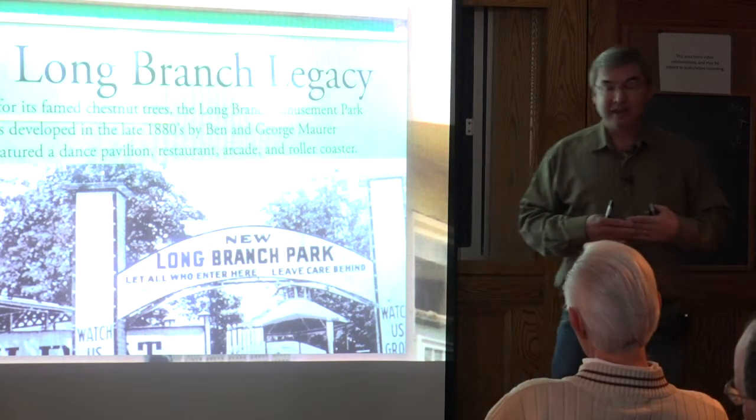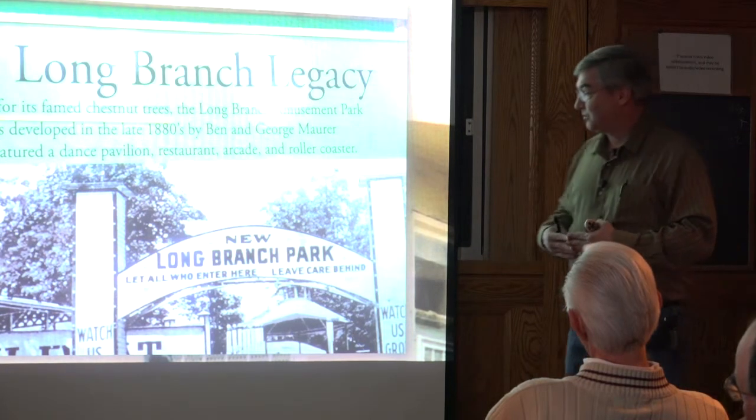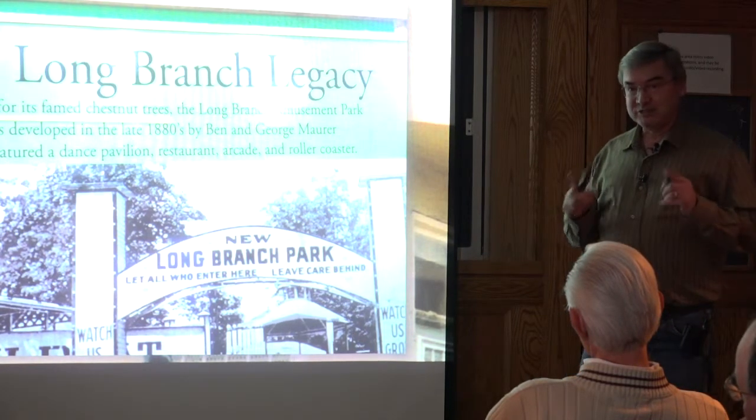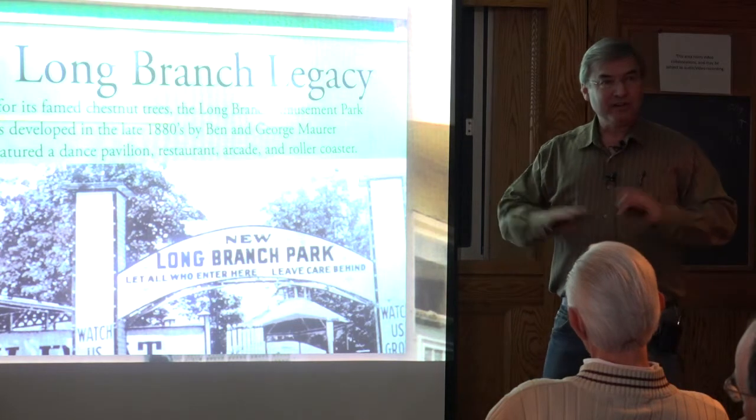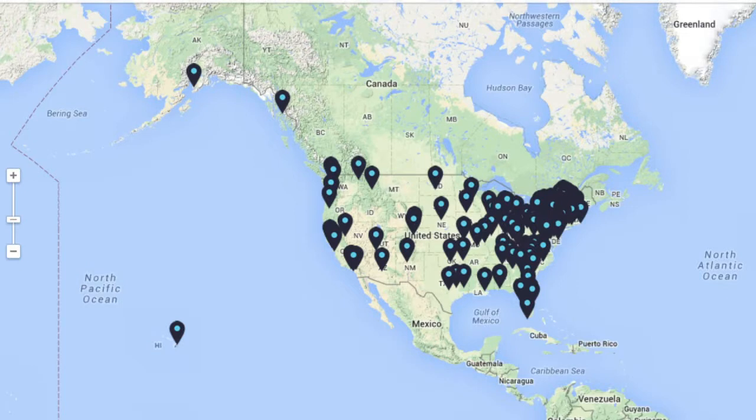We are doing a project right now to try to raise some funds to use our trees. And one thing that's interesting about that is that we are looking for donations. I'm not asking anything of you right now, but I just want to show you this map.